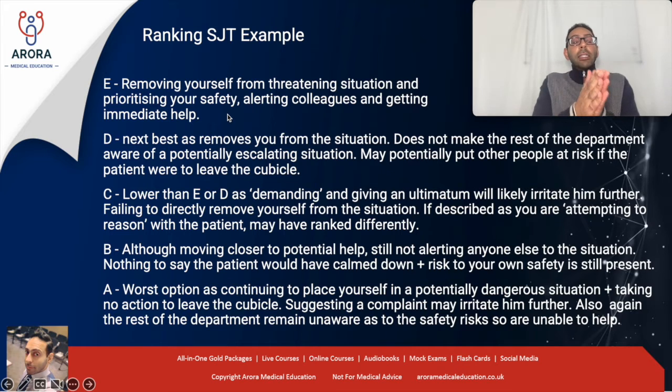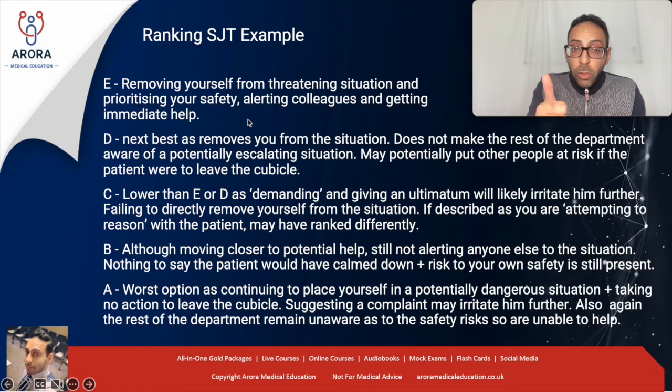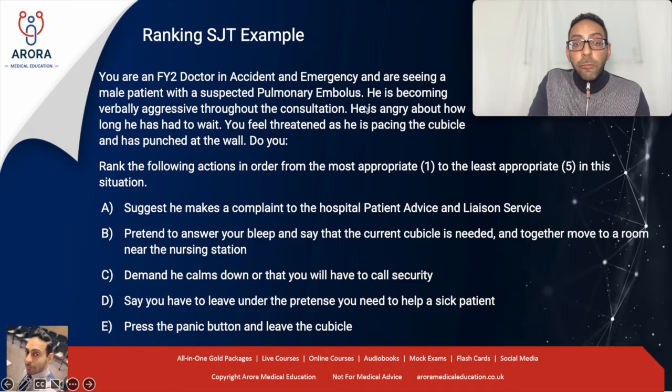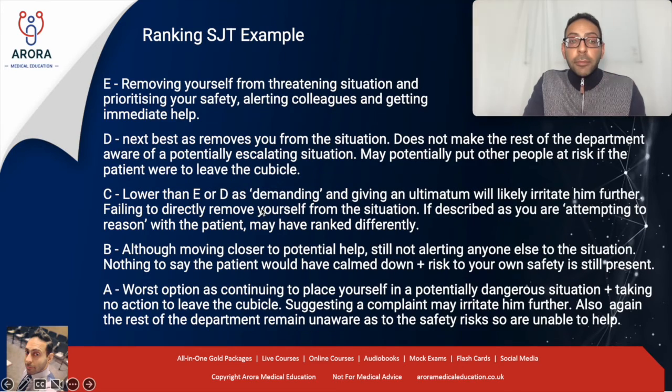So that by far is the most appropriate action to take because you're doing something that helps the situation right now and getting yourself away from a threatening situation. It says very clearly that you feel threatened, so some action needs to be taken.